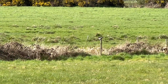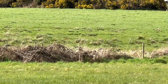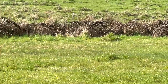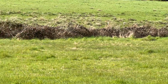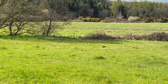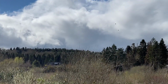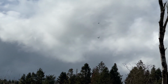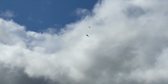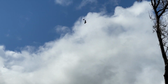Crows here seem to have a dusky gray, almost a white back. I've also seen other ones that are pure black but have a yellow bill. So I'll have to do some research as far as what they are. Well, even in Ireland, crows love to harass hawks.